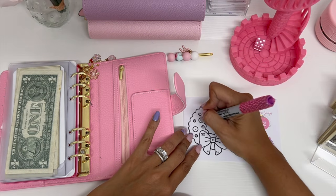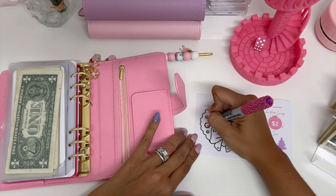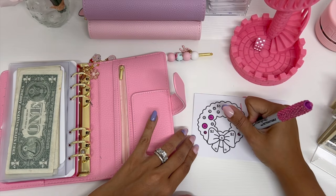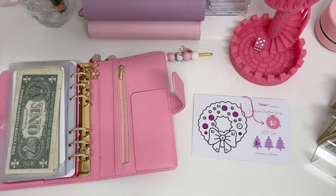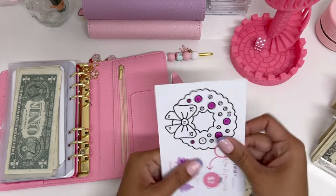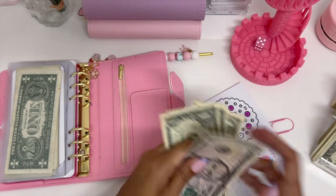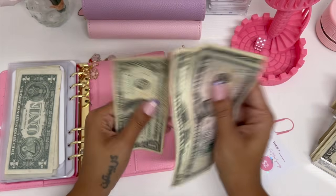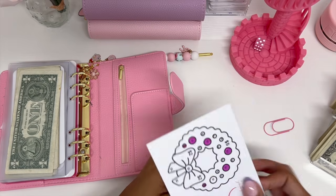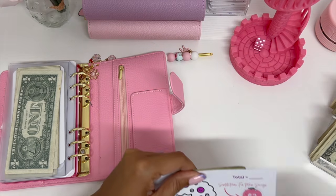So let's do 1, 2, 3, and 4. Let's do $4 in here. 1, 2, 3, 4. Boom. So now this has a total of $5, $6, $7, $8, $9, $10. Alrighty then.